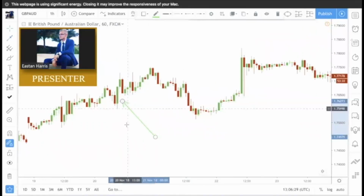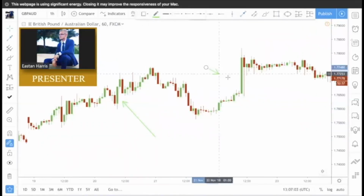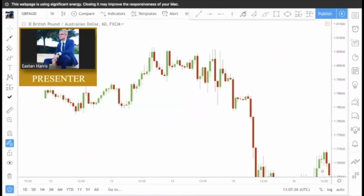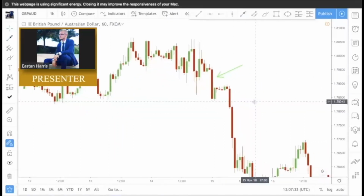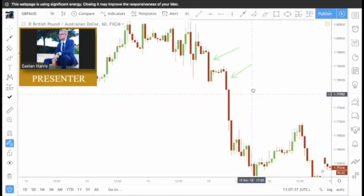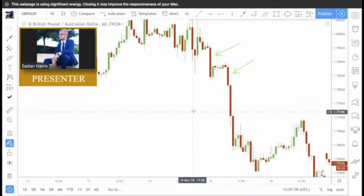Bullish engulfing candle. Obviously, another bullish engulfing candle. Right here, we got a bearish engulfing candle. Super big red candle. Even another one. Ultimately, price headed to the downside all the way through down here.